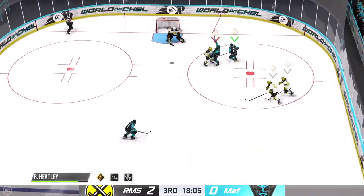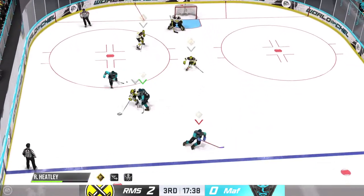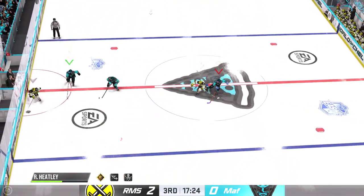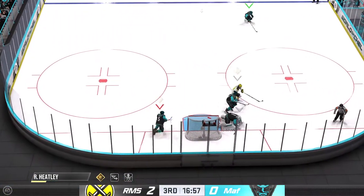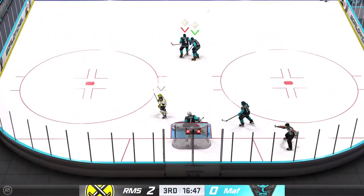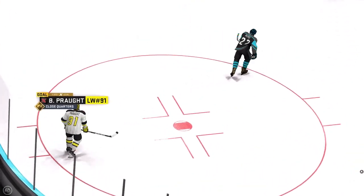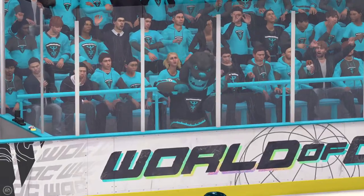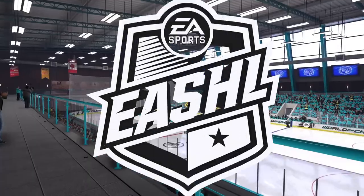Takes the puck at the point. Moves it to the middle. And that goes off a body and a ride. Tries to feed it over to Pratt. Beautiful read in the defensive end by Heatley. And they score! And we've seen this act before, Razor. You get in that close, and he's got the puck. Good night. He doesn't miss from there.